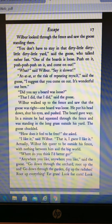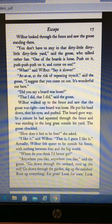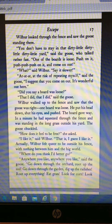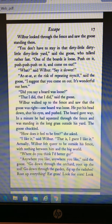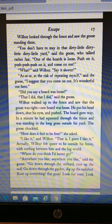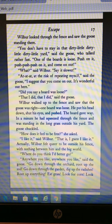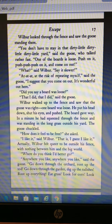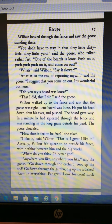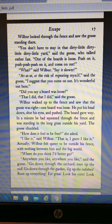Wilbur walked up to the fence and saw the goose was right. One board was loose. He put his head down, shut his eyes and pushed. The board gave way. In a minute he had squeezed through the fence and was standing in the long grass outside his yard. The goose chuckled. "How does it feel to be free?" she asked. "I like it," said Wilbur. "That is, I guess I like it."